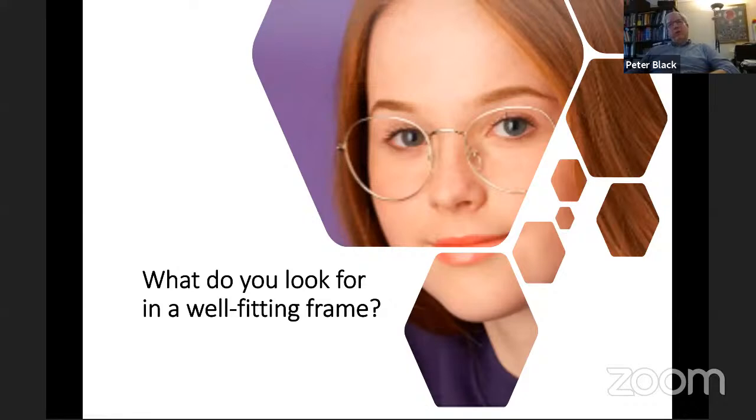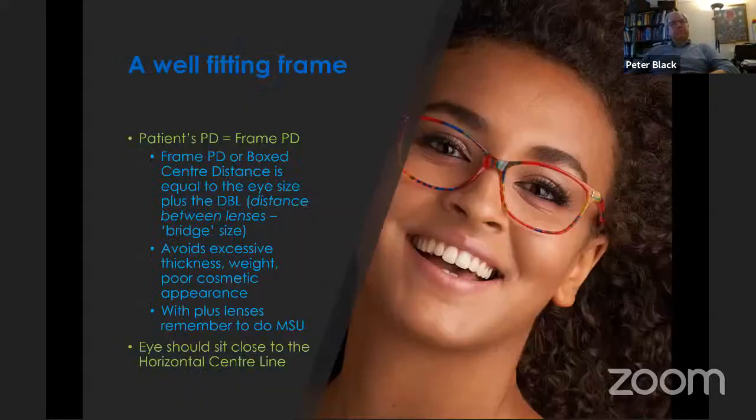So what do you look for in a well-fitting frame? Perhaps the most simple thing is that the patient's PD is equal to, or as closely equal to as possible, the frame PD or box center distance. Avoiding decentration is clearly going to minimize the thickness and the weight and improve the cosmetic appearance. But with plus lenses, do remember to order a minimum size uncut rather than just ordering from a standard blank.